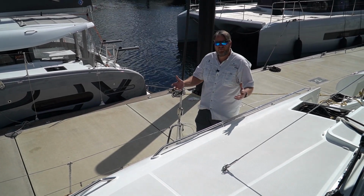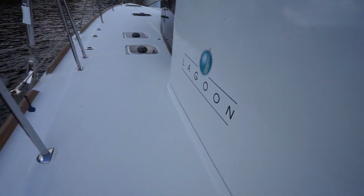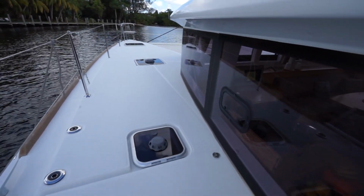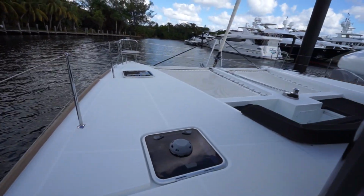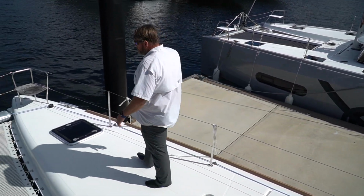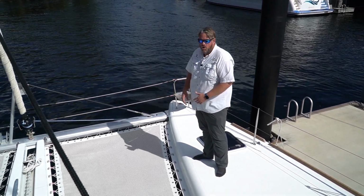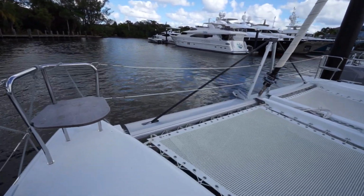Another wonderful benefit of the Cat in general, specifically the Lagoon, is the expansive deck here on the side. When I walk forward on the boat, I've got great handholds. There's nothing in my way. I've got great footing all the way through, and it brings me forward into this lovely forward lounging area and trampoline. All your lines are stowed properly. Not many trip hazards on the boat.